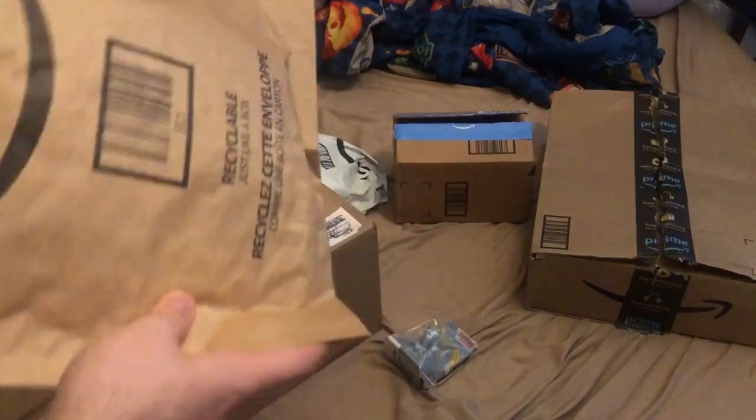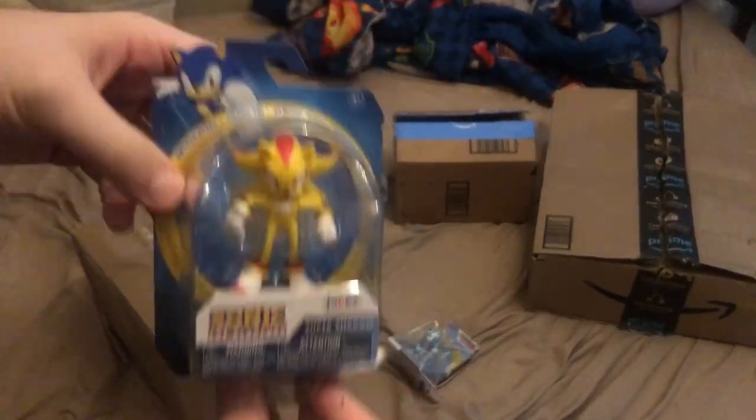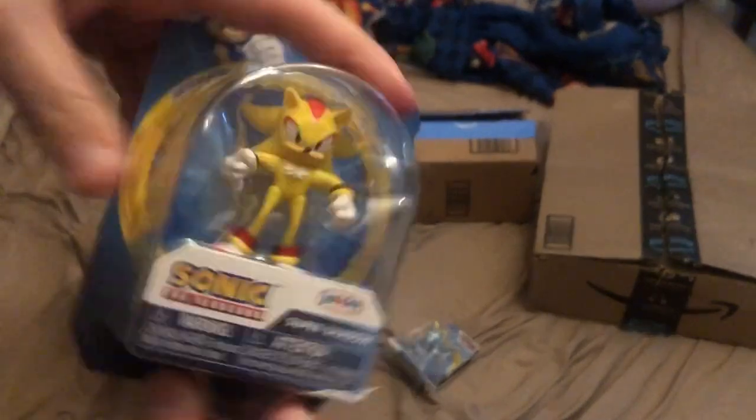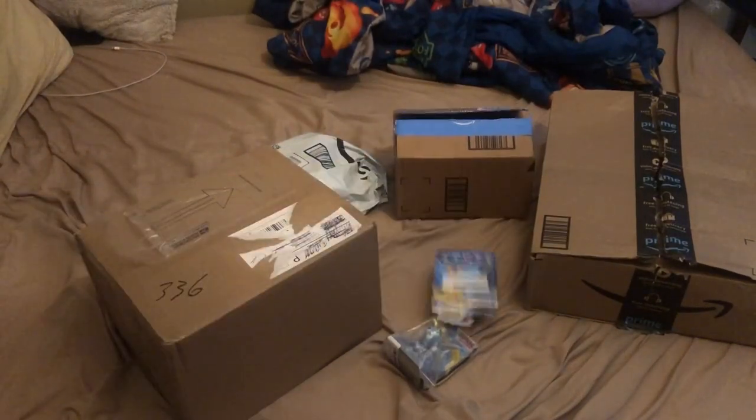Okay, next up is this. It's another Super Shadow. This was a birthday gift. My family already knew I had Super Shadow, but they thought it was the 4-inch one, so they bought it. However, I will take this and keep it in the box because it looks awesome and I love this figure, so. Yeah!